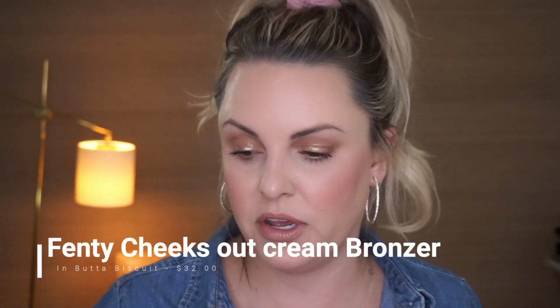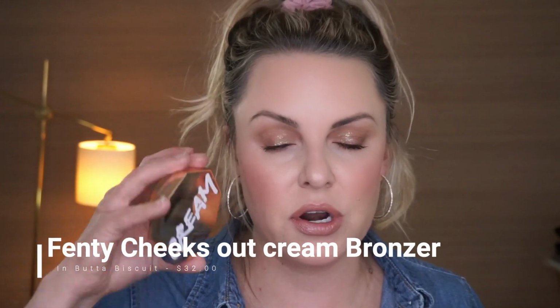I'm going to quickly mention this just because it is new. I bought it from Sephora, but I can't do a what's new video without talking about this. You've seen me use it in 12 million videos. This is the cream bronzer from Fenty. I have it in But a Biscuit, and it's actually back in stock now, as far as I last checked. This is one of the most beautiful cream bronzers I have ever purchased in my whole entire life.